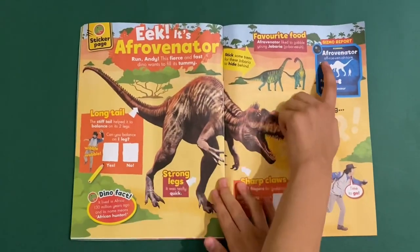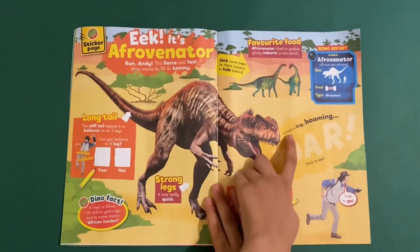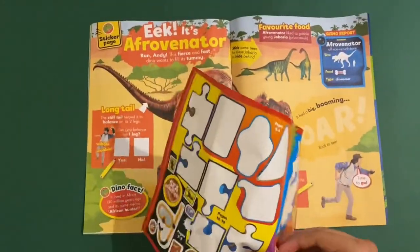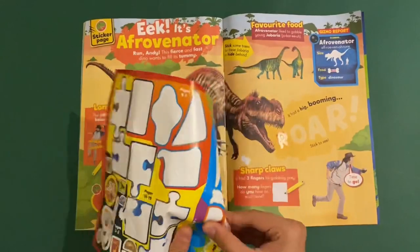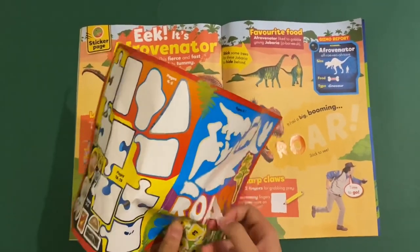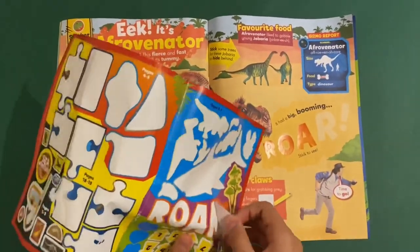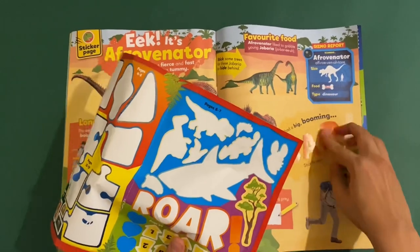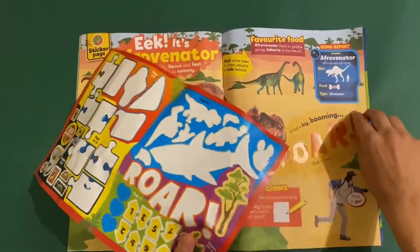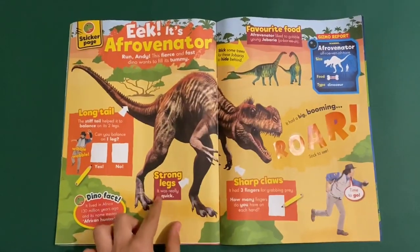Eek! It's an Afrovenator. So you can stick on some trees for these Jamador to hide behind. And it had a big booming roar. So we can stick on the word roar. So I can go R, O, A, and another R. And of course we got this here. Press the dot. And this. They can add three fingers to the grabbing claw. I got all about the long tail too. Strong legs. It was really quick.